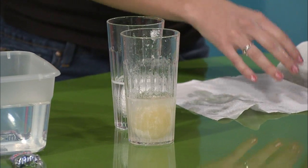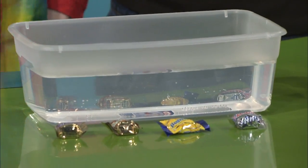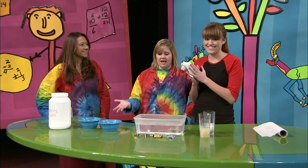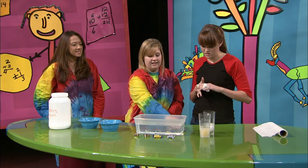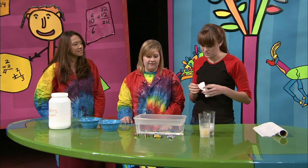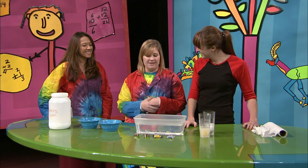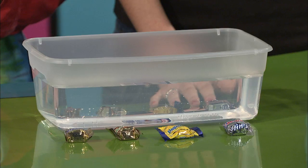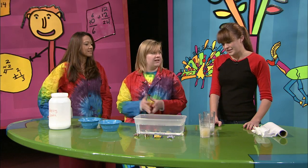What's next? The next is an experiment you can do with some leftover candy after Halloween to teach science to your kids. We have four different kinds of candy bars, and we're going to do a density experiment with them. And we'll see, do you think they're all going to float or do you think they're going to sink? That's the question that you have to ask yourself.